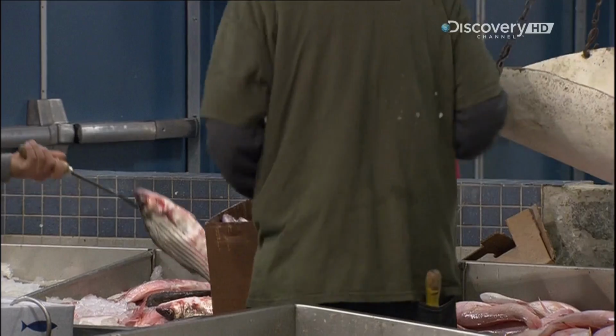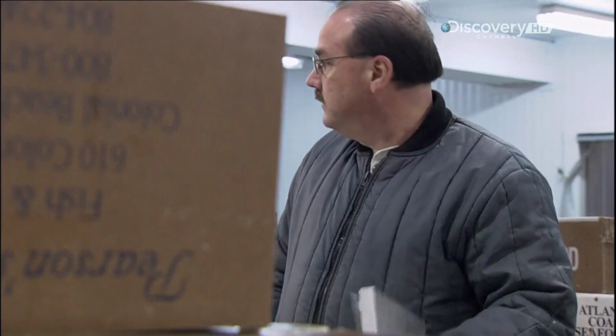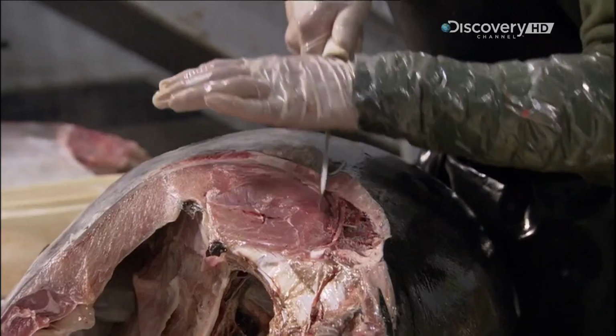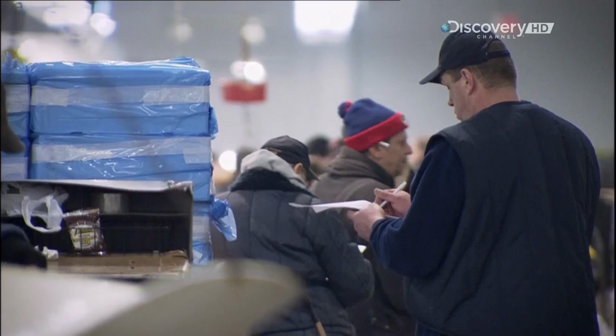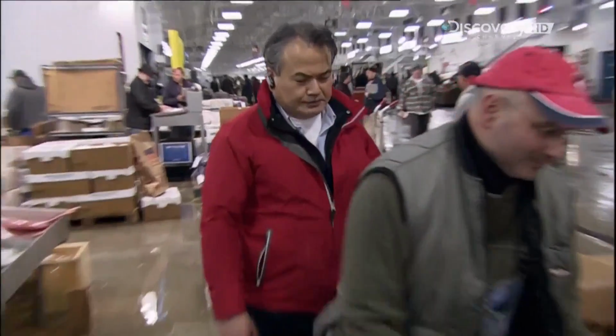5% of America's fish comes through this building. Annual sales exceed $1 billion. From minnows to monsters, they sell 300 varieties of fish from as far away as Japan, Alaska, and Greece. This is a specialist market. The customers are connoisseurs.